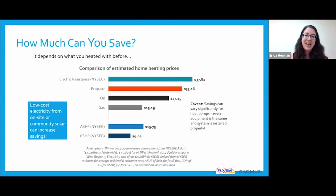In this image, we're looking at estimated cost per unit of heating translated into million BTU. That's taking gallons of propane, gallons of oil, therms for gas, and kilowatt hours of electric, and putting them all into the same unit for comparison. At the top, we're looking at electric resistance heating, using NYSEG rates. That could be anything per million BTUs of about $37, $38. Whereas an air source heat pump, which also runs off electric, is less than half of that at about $15, $16, or ground source heat pumps at $9 or $10.